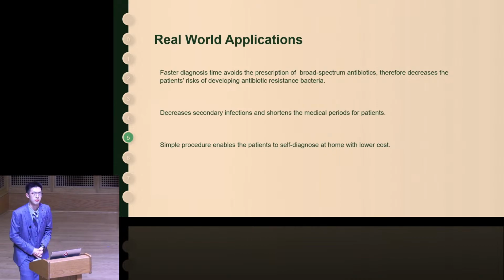And in terms of real-world applications, as I previously mentioned about all the troubles brought by primary and secondary infections of bacteria and the creation of antibiotic-resistant bacteria, with this faster diagnosis time, this will avoid the prescription of broad-spectrum antibiotics from doctors, therefore decreasing the patient's risk of developing antibiotic-resistant bacteria.